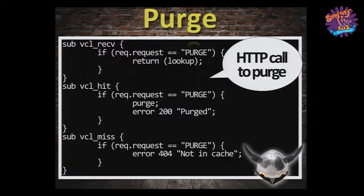If we do it via purge, Varnish will know that we're trying to empty that URL from the cache. If that is the case, look it up in the cache. If it missed, well, then it wasn't in cache, so there's no problem that you see in the bottom. But if it did hit, we're going to purge. And that's a very efficient way of doing things.